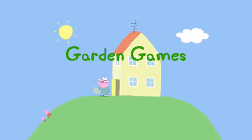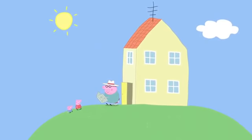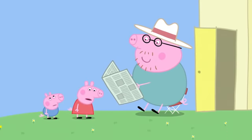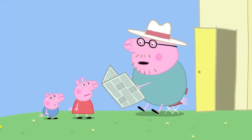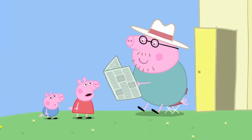Garden Games. It is a lovely sunny day. Peppa and George are in the garden. Daddy, we're a bit bored. But there's lots to do in the garden. Like what? Sit in a garden chair, read the paper and watch the grass grow. But those are things for a daddy to do.